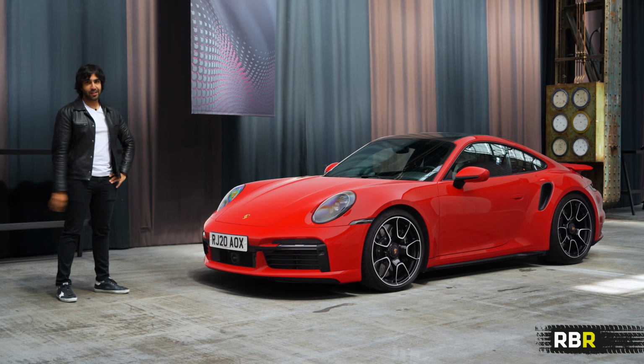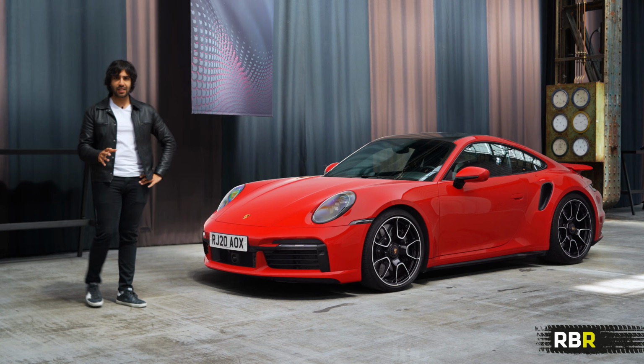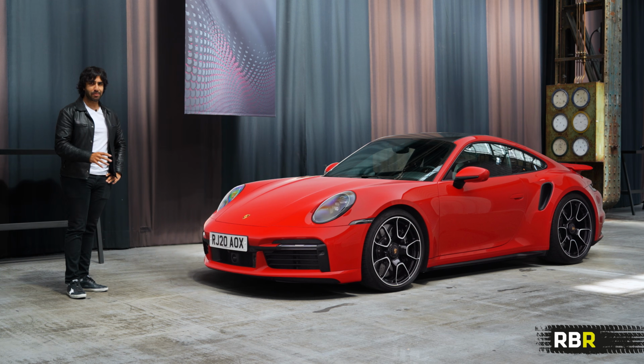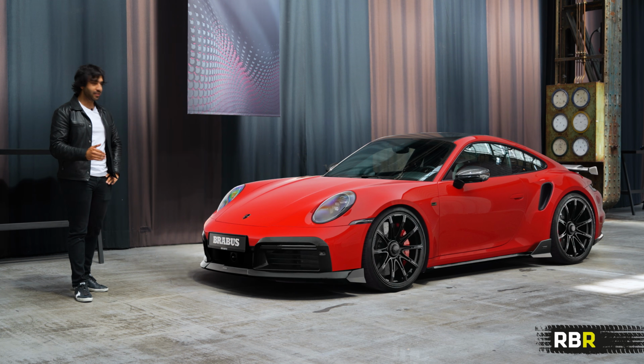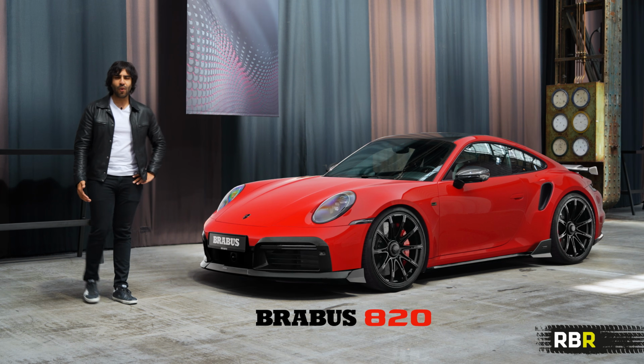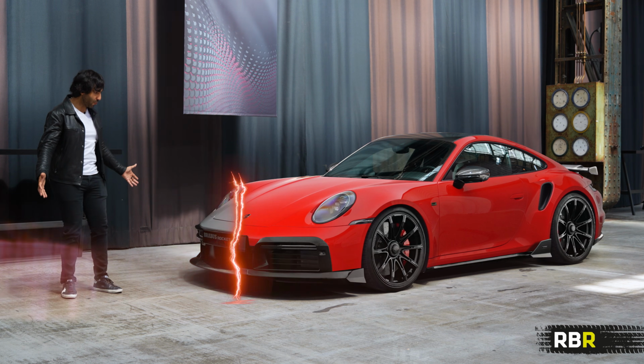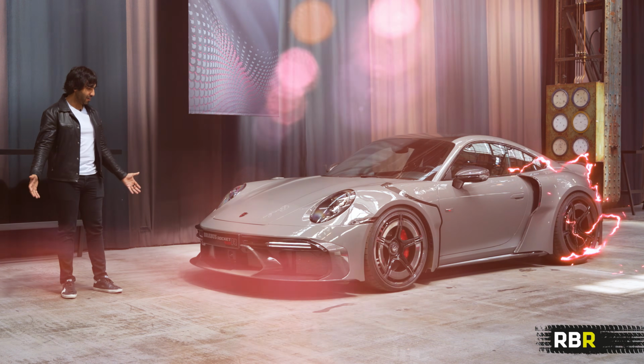So guys, the standard 992 Turbo S is an incredibly fast car. Too fast for the road, I've said on every occasion, but it's an epic car. Then Brabus last year made their own version of it, even faster, even more extreme looking, and you think, wow, is that really needed? And then they go and they make the Rocket R.